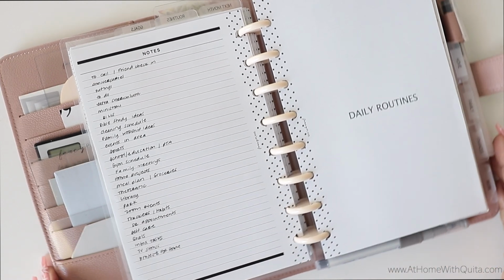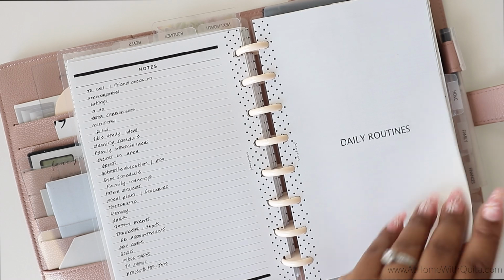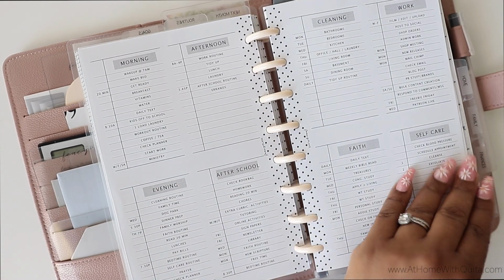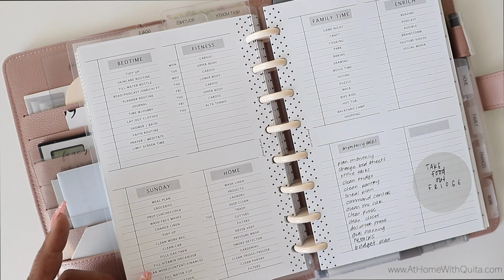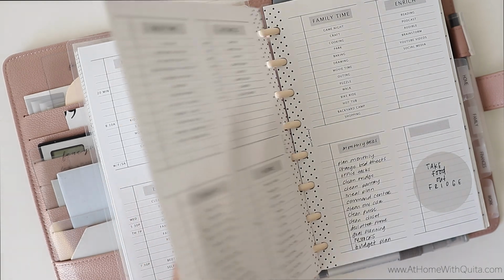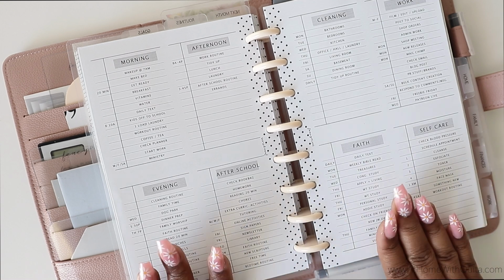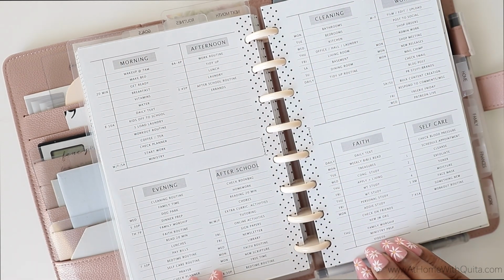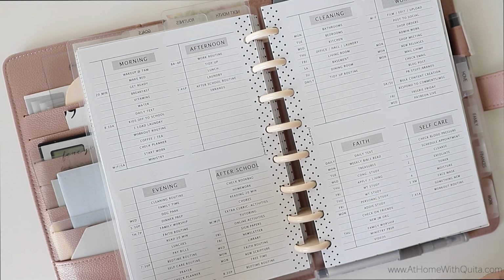And then I have a whole other section, y'all, for some additional routines. So I have all of my routines outlined here in these inserts, which are available as well. So I did go ahead and type mine in. If you purchase these, it is going to come with the header section here, but it's not going to come with all of this typed in. And so it is in PDF format.